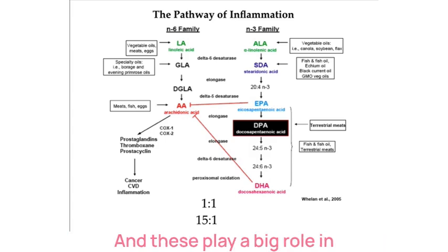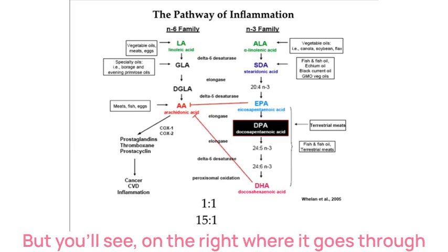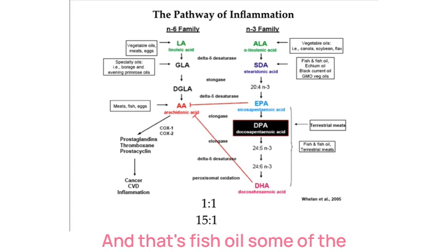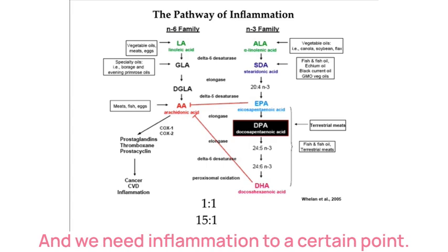And these play a big role in development of babies' brains, and I'm going to talk about that in a minute. But you'll see on the right it goes through some of the foods that have the omega-3 fats, and that's fish oil, some of the meats like grass-fed meats, and those are the things that we want more of because those counteract that arachidonic acid. And we need inflammation to a certain point.